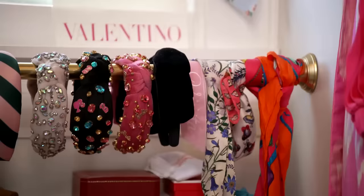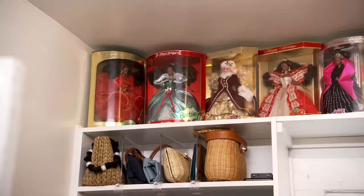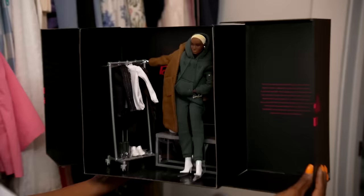And it also houses my entire Barbie collection, which I have collected since the day I was born. My godmother started the tradition with me and I have received a Barbie every year since I was born. So I have 29 Barbies, technically 30, because the one up in the middle is a special edition Kith Barbie.